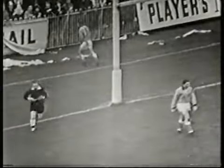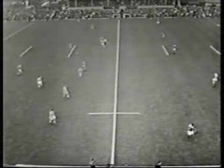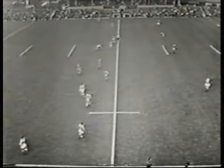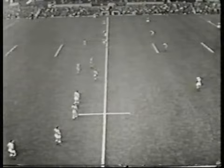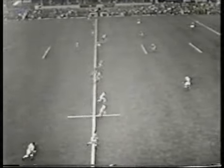Straight through, and 2 points, which are very important 2 points, because it takes the margin away beyond the trying a goal. In other words, Castleford have got to score twice now to get in front of that. I was thinking of that earlier when Castleford would possibly go for a drop goal when it was getting towards the marginal closeness, but now they've got to go for a try. 11 points Castleford, 17 Leeds, and we're halfway through the second half of this Yorkshire Cup final.